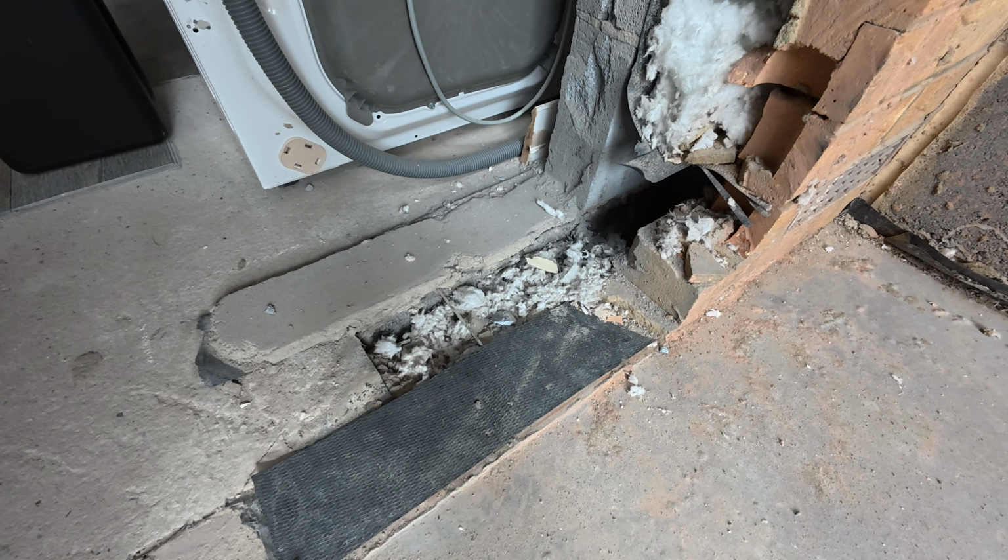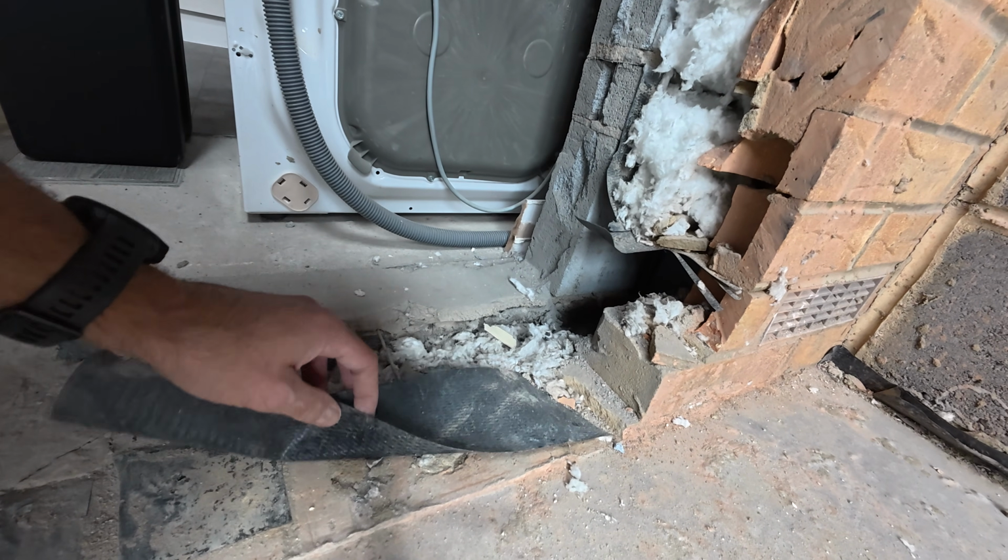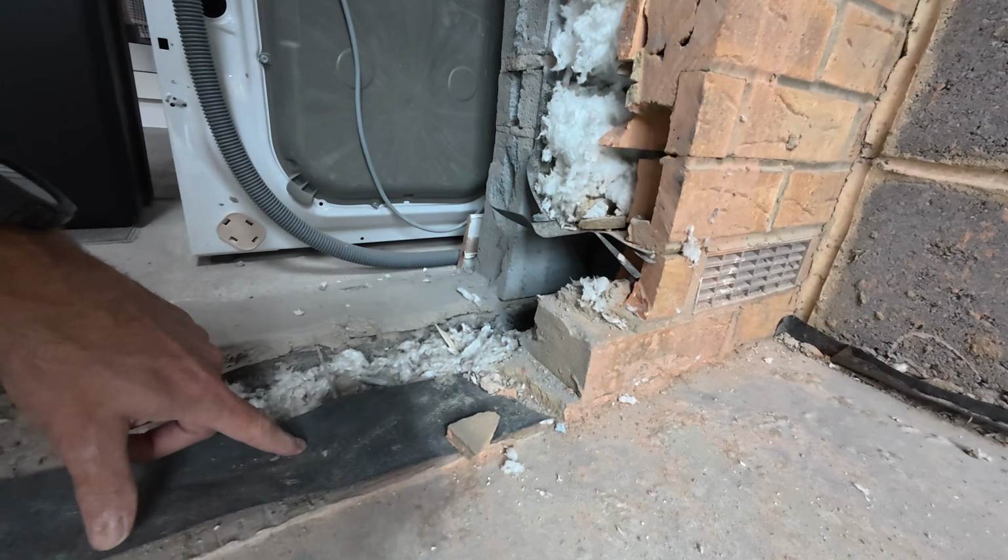So this is the other side. This cement to break off there, this to cut off, chip half of that brick off as well.